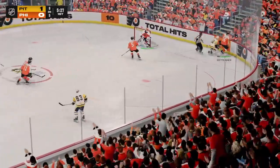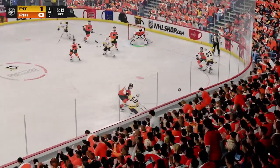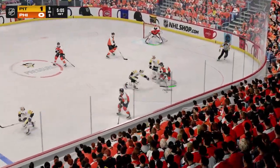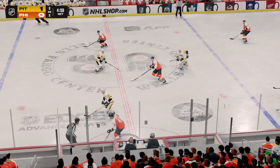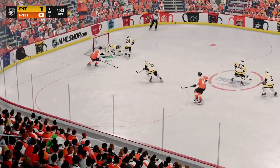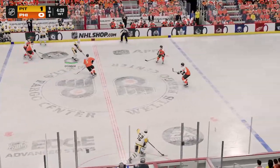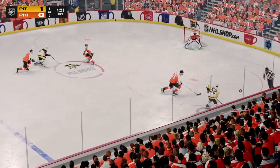Dumps it into the O-zone. Philadelphia's got the puck. Great pressure to force the turnover by Nieto. The Penguins have been stealing pucks all game, and when you intercept passes and you find ways to get your sticks in lanes, you typically find a way to possess the puck, but they've got to open it up here. This game's awfully tight. And he slides it quickly to Bemstrom.